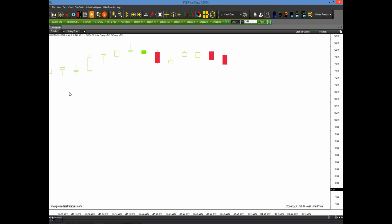We click it on and we see here that we have a difference. We have green bars and a few red bars. Okay. All we're concerned about is where the strategy signal is generated and what the color of the bar is, because that's all we're concerned with. We see here that a strategy number 5 sell signal was generated right here. What color is it? It's red.